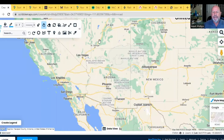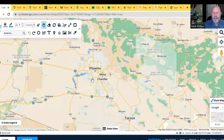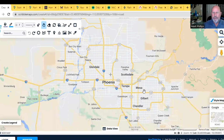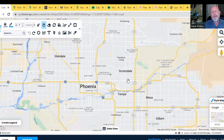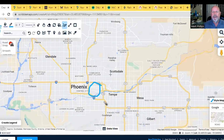Okay, so here we are in the state. You see Phoenix is right in the middle, so let's go ahead and zoom in. And as I zoom in, you'll notice Scottsdale eventually pops up on the map. Where it's located, it's to the northeast of Phoenix proper, just barely. Okay, so where are we in proximity to the airport? Let's take a look. The Phoenix Airport, let me grab my little scribble tool here. The Phoenix Airport is right in this little area right here.